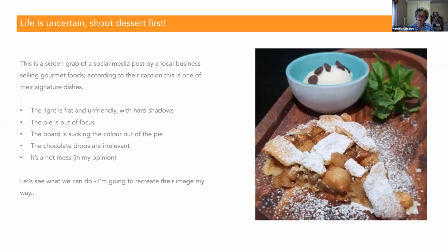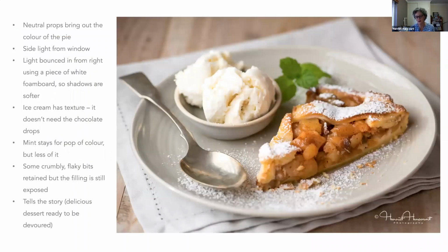So I took that image, and by the way, I do have their permission to use it, which was an interesting conversation, and I recreated it to look like that. I used a very similar setup to what they had done, but I've cut my piece of pie so that it's a lot cleaner looking and you can see a lot more of the filling. I have actually left crumbs and icing sugar and a bit of mess because that is part of what it would look like. I think that gives it some reality.